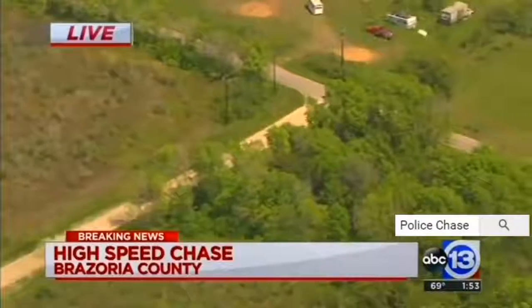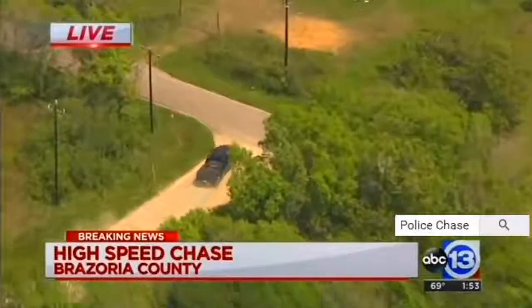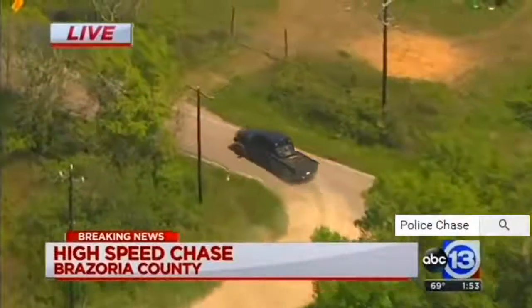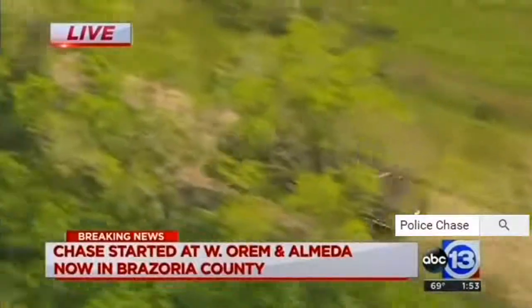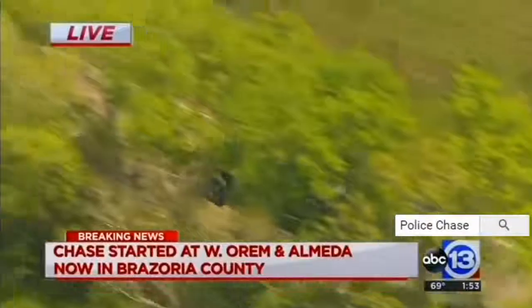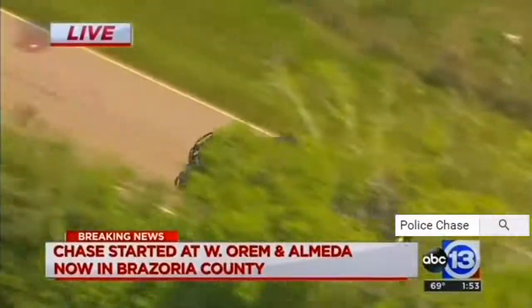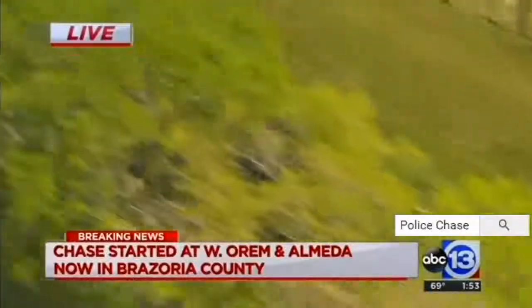You know that police map out these county roads and they check all ends, and so they're trying to figure out where he's going to go, and no doubt trying to figure out where they can lay some spike strips to stop this guy. But there, you get a better look at the vehicle. Yeah, look at that. It looked like he had the window open, Art. It looked like he had the window open.